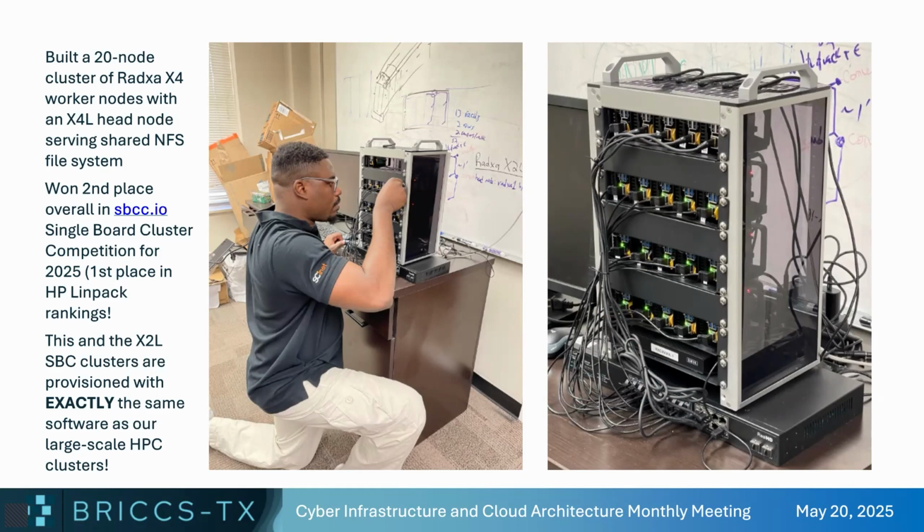And Sam had the idea of entering the single board cluster competition. I'm not sure whose idea it was. There were several people involved, and they won second place overall this year, just a couple months ago in the SBCC.io. That's only the second year that they've run this. There is actually a thing called the single board cluster competition. So this whole idea is getting popular. I encourage you to go look at SBCC.io for way more ideas than I have time to show you on how to put single board clusters together. So we're not the only ones doing this, but we got actually first place in the HP LinPack rankings.